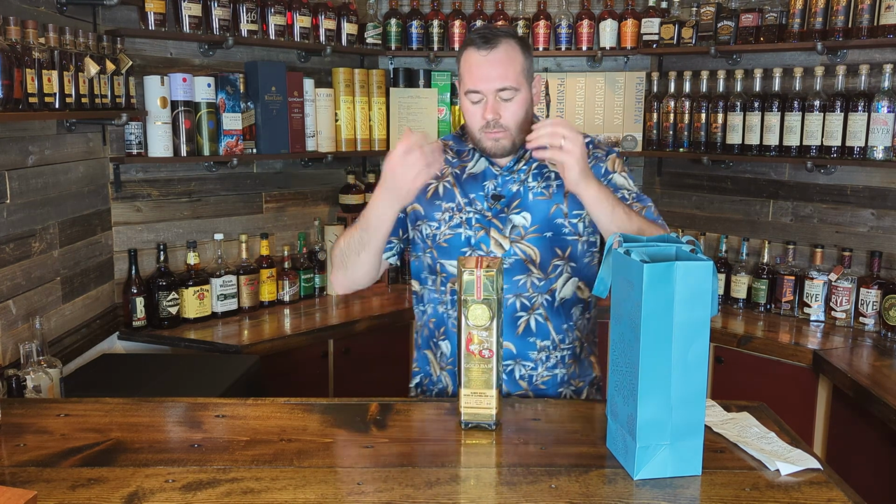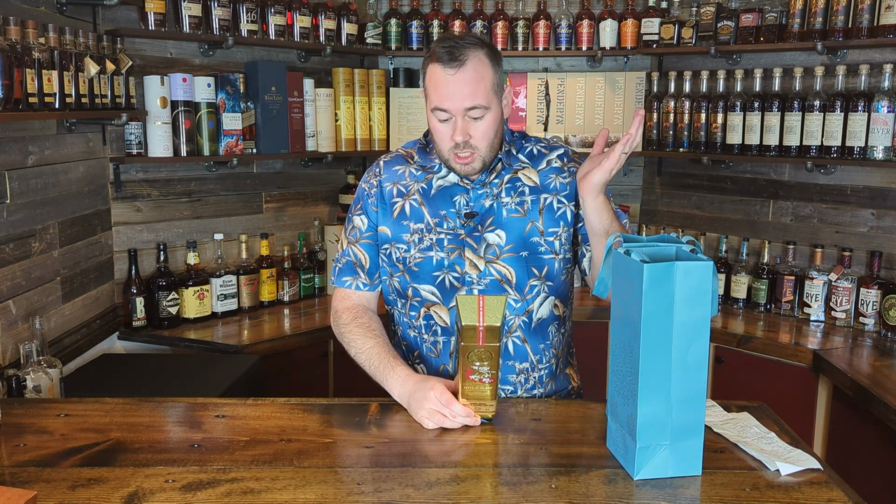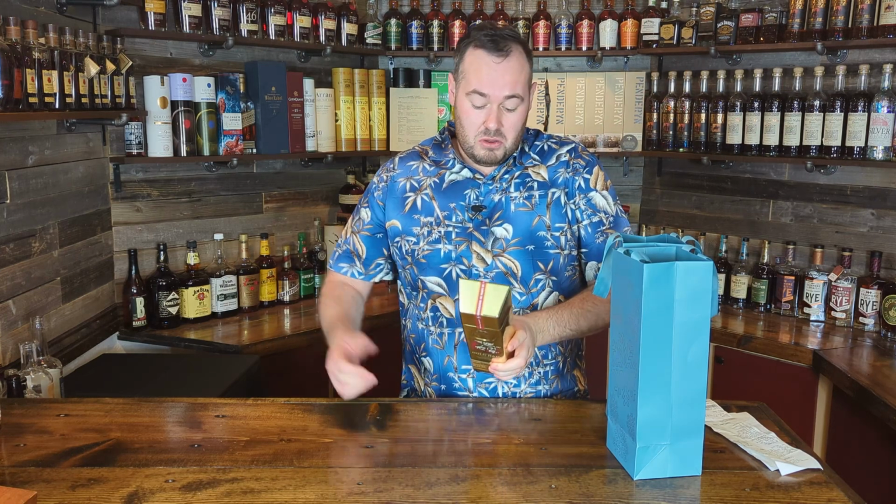So I looked on the website, I've looked everywhere on this bottle, and I wasn't able to find where they sourced it from. They just say on the website that it's sourced from all around the US and then blended to create their specific profile. This won 2016 double gold at the San Francisco World Spirits Competition, so that's super unique.